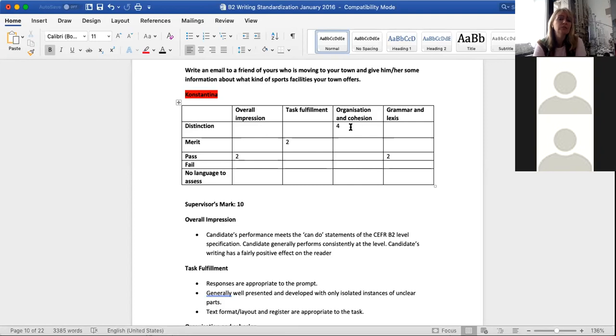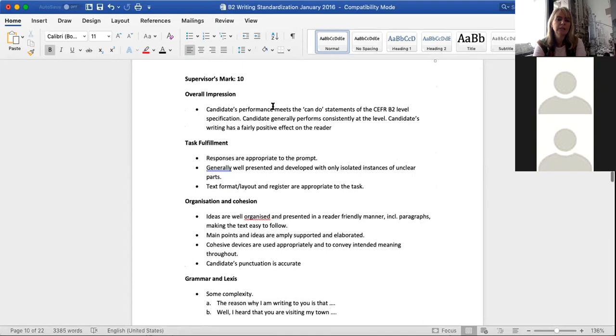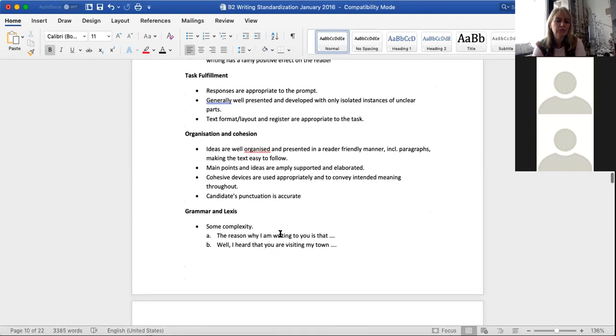The organization was great. The examiner's organization mark was very good. The grammar and lexis were only a pass. Okay. And this is what was written. Candidate's performance meets the can-do statements. The responses are appropriate, generally well presented and developed. The text formats are appropriate. Now, about the organization: it's very well organized and presented.